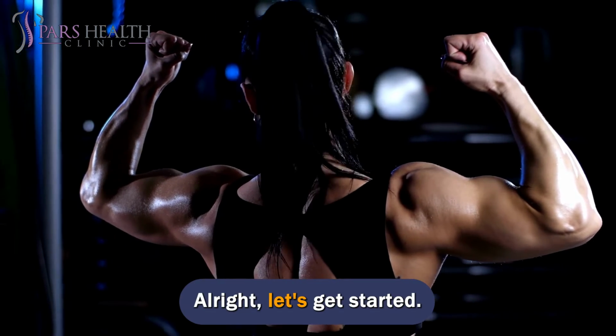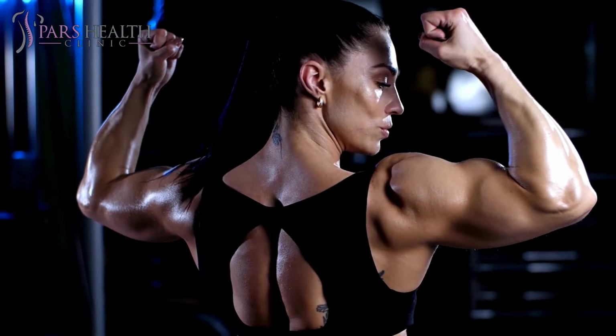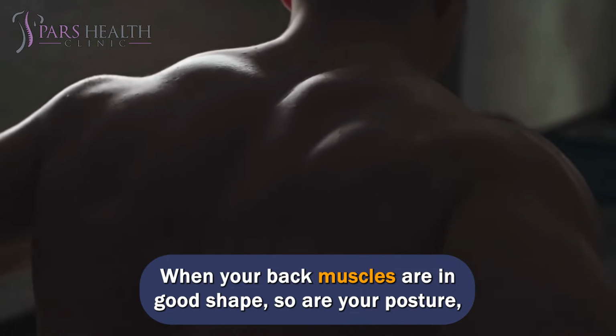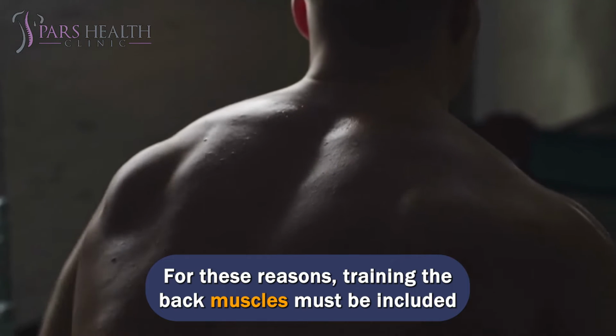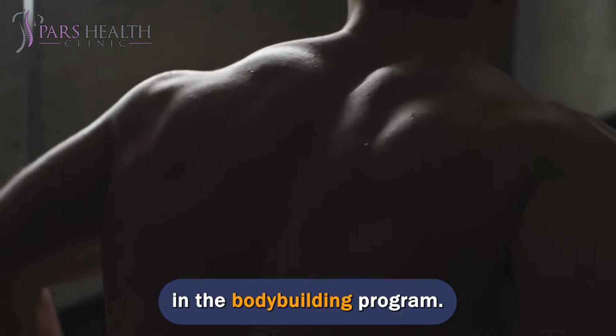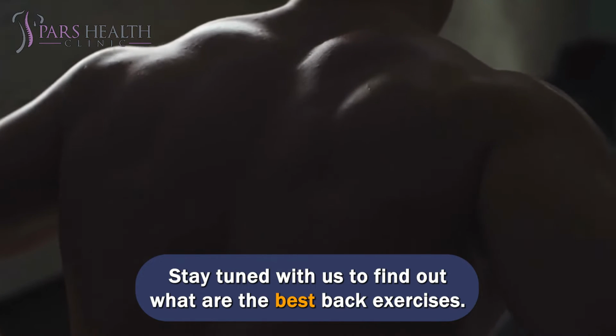Alright, let's get started. Strong and healthy back muscles make you feel better and make you look more attractive. When your back muscles are in good shape, so are your posture, symmetry, and overall body. For these reasons, training the back muscles must be included in the bodybuilding program. Stay tuned with us to find out what are the best back exercises.